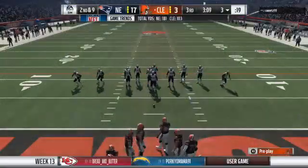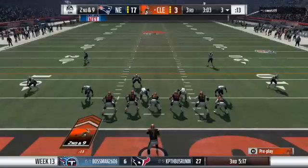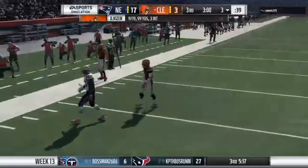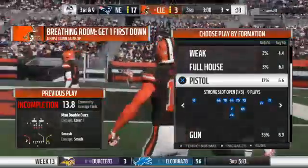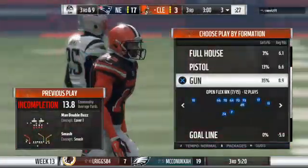See if they stay on the ground for 2nd down. Come on, let's go. From the gun, Kaiser. And incomplete there. A nice hit jars the ball free and brings up 3rd down. That would have been a great catch, but it's real difficult to hold on to it because it was contested all the way. Would have been a great play if he'd been able to haul that one in.